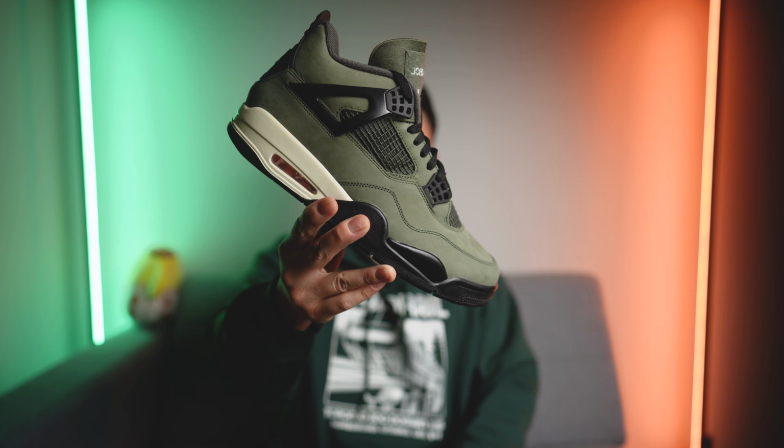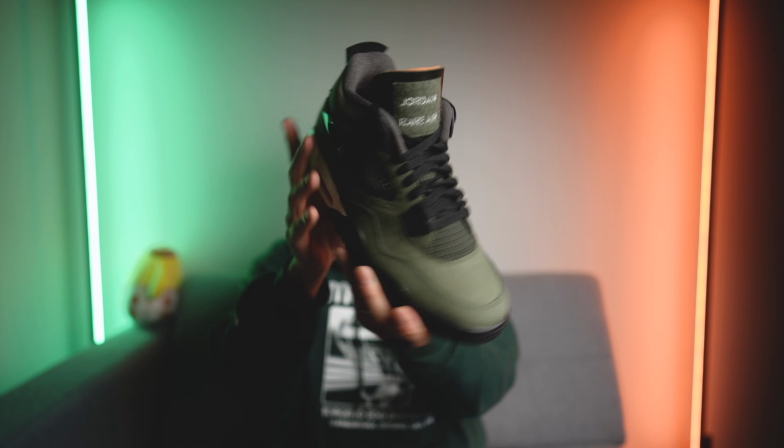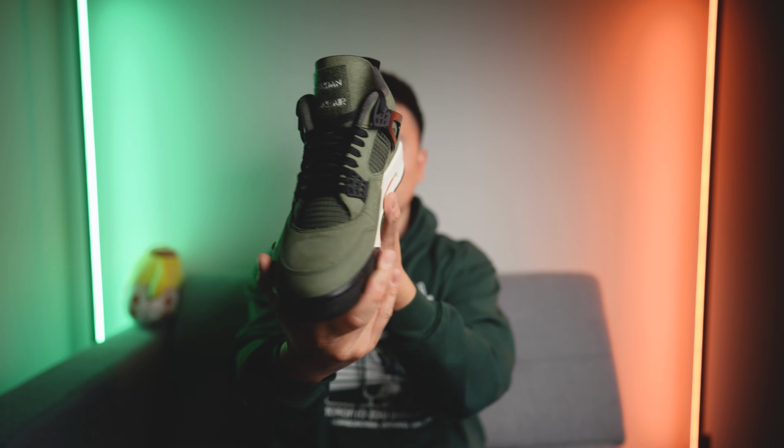All in all, for the most part, this shoe does a lot of things right. I think the shape is much improved over the 2005 version. I thought the material quality was on point. The colorway speaks for itself. This is just a legendary shoe. The only thing I think they missed on was the quality control, and the overall build quality I thought could have been a little bit tighter, a little bit more put into quality control.